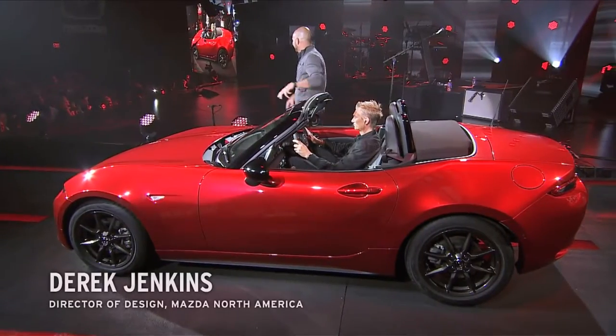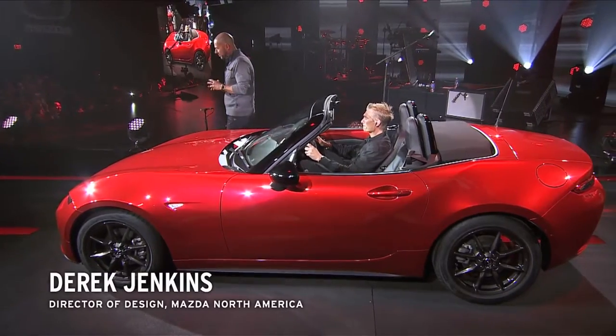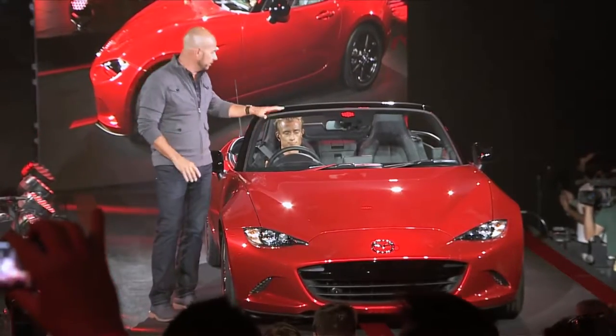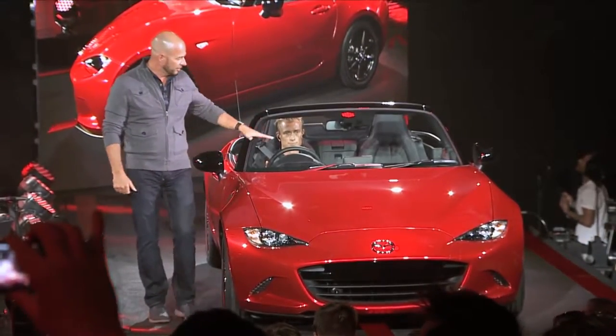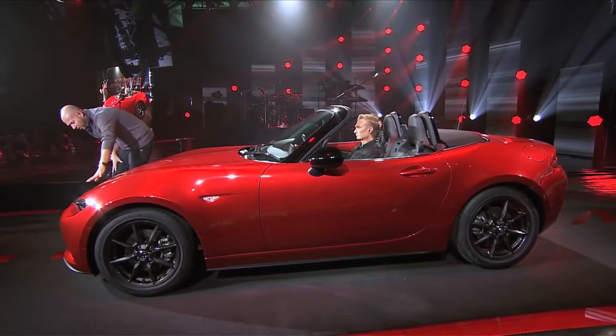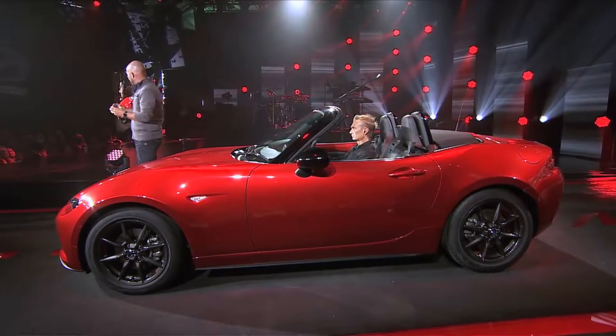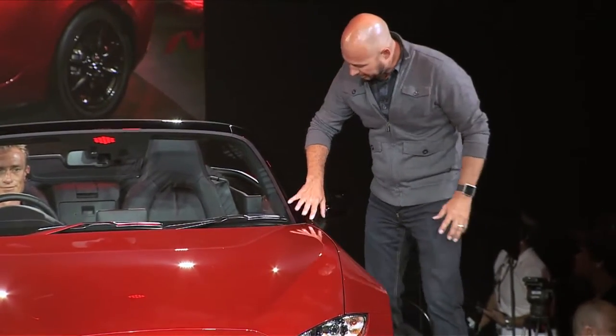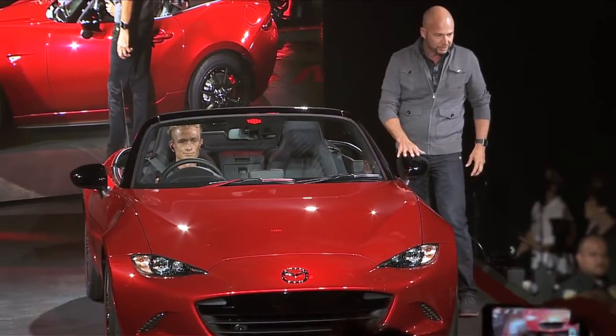Never before in the history of this car has the jump from generation to generation been so profound. The car is clearly wider and lower than today's car. We've brought the nose all the way down and given the car a lot more confidence and attitude. We've pulled this very dramatic fender line and we've blacked out the A-post and mirrors.